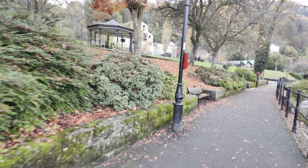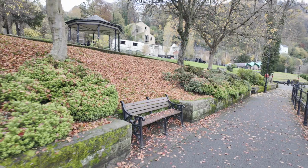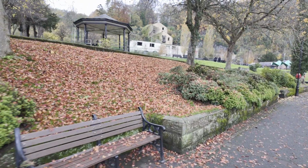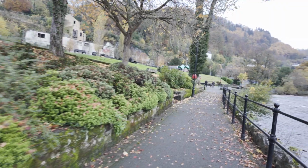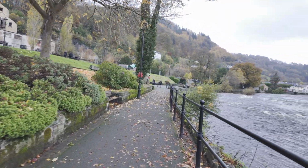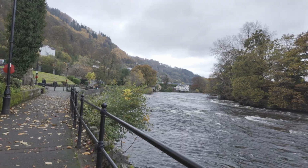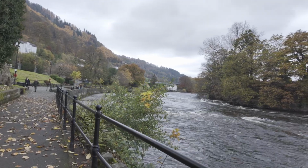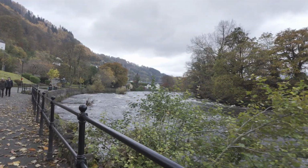All the big poppies out now. It's Remembrance Sunday soon. Bandstand. Oh, young courting couple in the bandstand there. How romantic. So you get lots of canoeists coming down the river here. And you also got the rafts, the giant rafts with, I think, about 8 to 10 people in. It's good fun to watch.